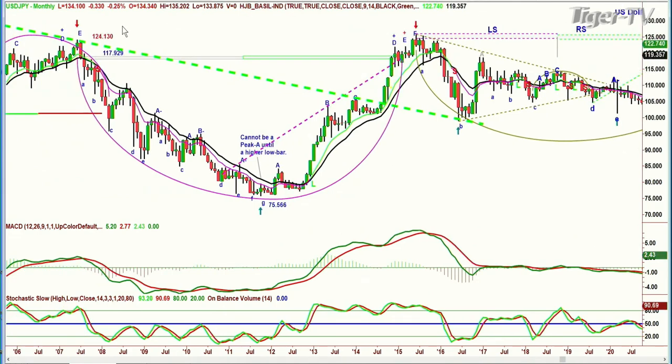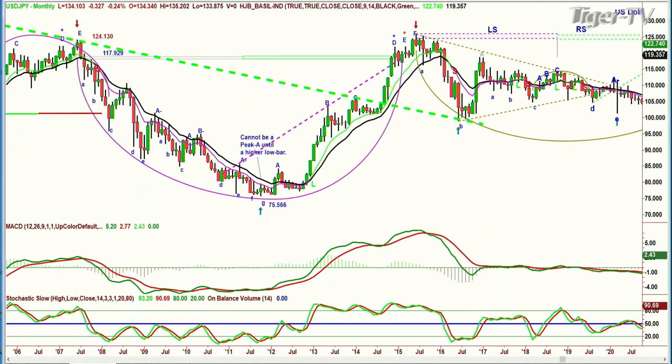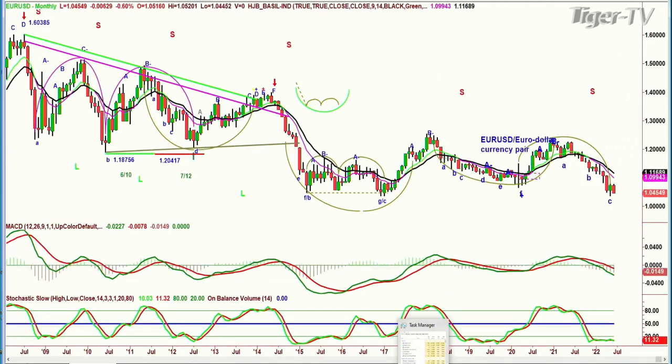Well, this gets smoothed out. Let me give you the exact price: 124.13 was the high, on this monthly chart, in June of 2007. And we're trading right now at 134. So yes, multi-year highs in this beautiful cuppish formation that breaks out in leg E. Look at the EURUSD. This is the Japanese yen; it's doing the opposite. It's making the arch formation.